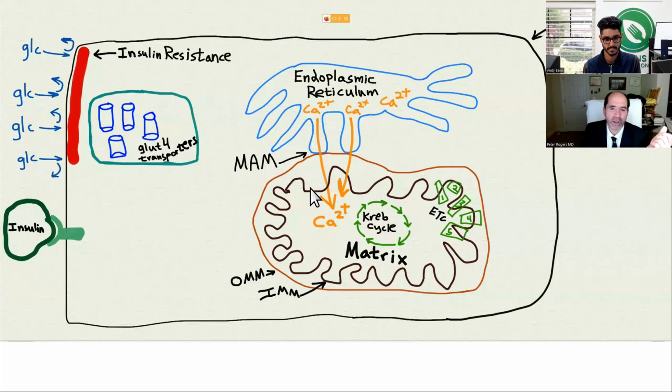Okay, and now I'm going to show you another little trick about the diabetic brain cells that really messes them up. The endoplasmic reticulum is a reservoir, a storage site for calcium, and it has a lot of calcium. It has connections to the mitochondria. So here's a mitochondria, outer mitochondrial membrane. Here's the inner mitochondrial membrane. Here's the mitochondrial matrix. Krebs cycle, also called the tricarboxylic acid cycle, runs in the mitochondrial matrix. Electron transport runs on the inner mitochondrial membrane.